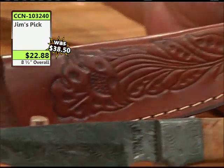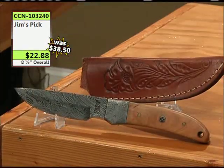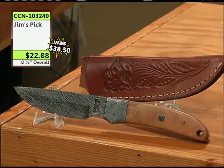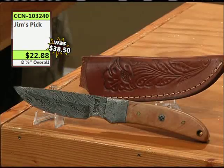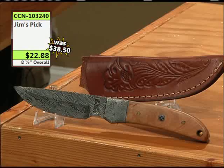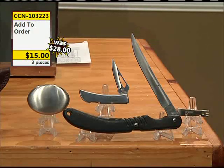All right, now it was $38.50. It's Jim's pick, and he's arranged where you can get this 8.5-inch overall full tang construction knife for $22.88. Item number 103240. That is a fantastic deal, folks. While we've got them left, order them all up. Add to order.